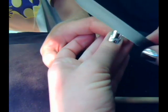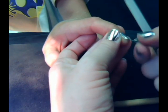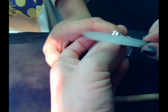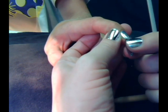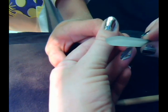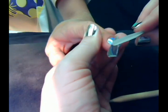And on this nail, we're going to try to use the crystal file. It's a little bit shorter, so it can't really bend too much. And being a base coat, it's thinner, so it's easier to cut too. And if you notice, I'm repositioning it everywhere I file.